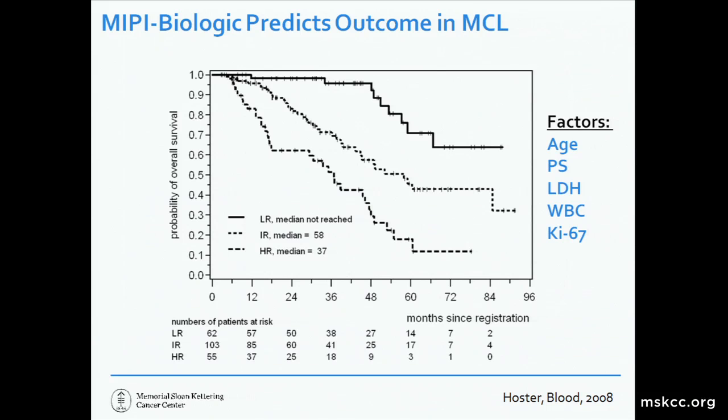The Ki67 has also been incorporated into a clinical prognostic tool called the Mantle Cell Lymphoma International Prognostic Index, or MIPI. And here we can see that incorporation of Ki67 to other clinical factors, such as age, performance status, LDH, and white blood cell count, do risk stratify patients in mantle cell lymphoma, defining low, intermediate, and high-risk disease groups with markedly different survival outcomes.